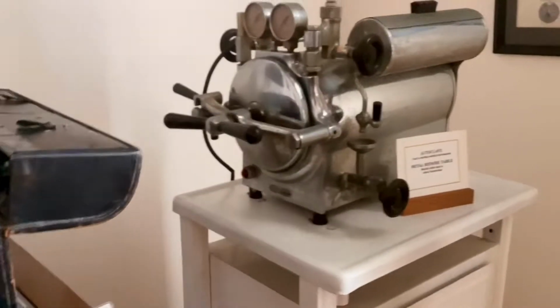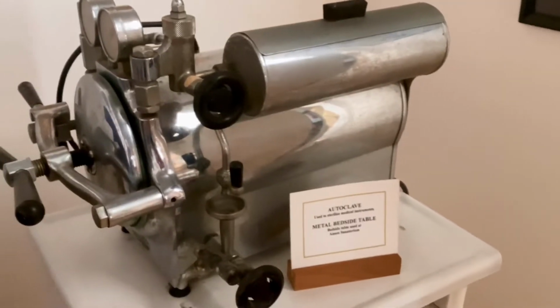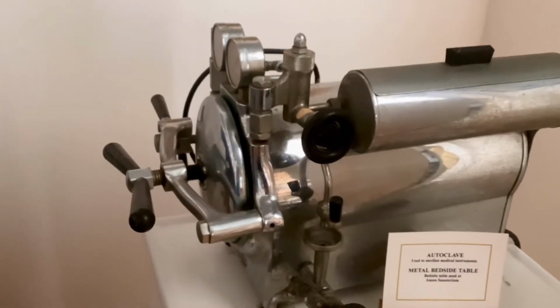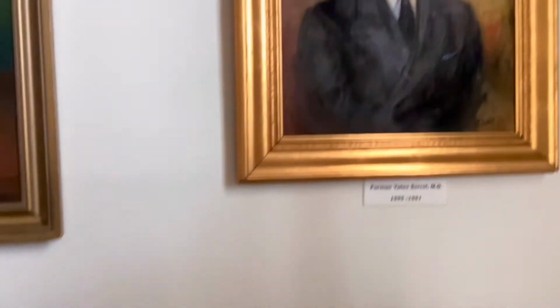And actually, you were asking, but that's Dr. Rock. Yeah, I saw that. Dr. J.J. Davis's bag. Yes. And there's his portrait. Dr. Sorrell. Yes.